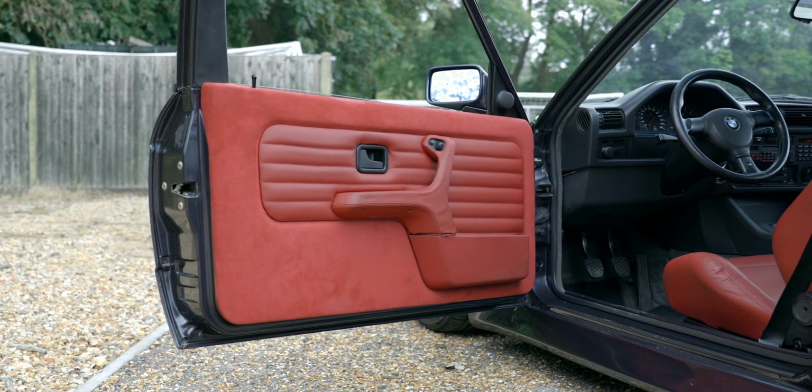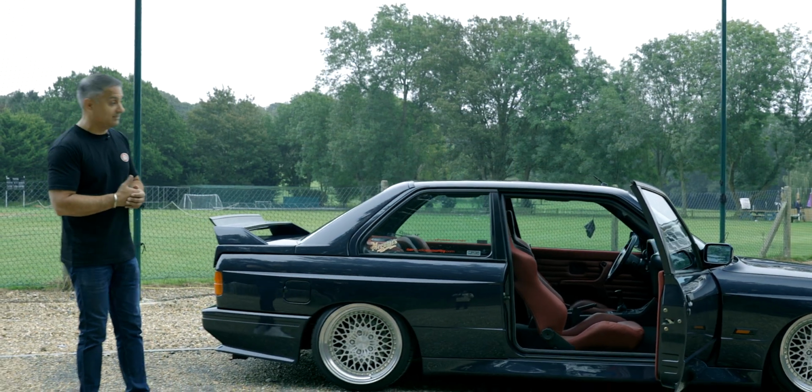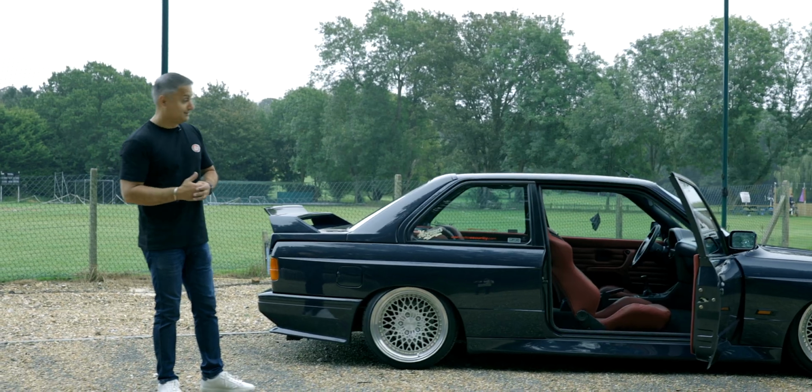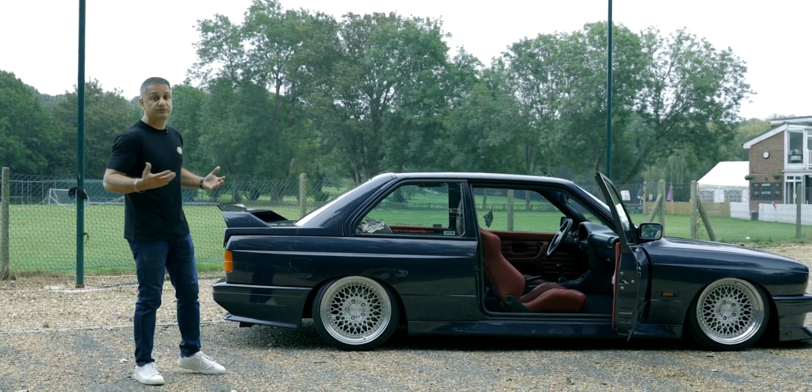A lot of Alcantara, as you can see on the door cards and on the rear deck. I think Dan did a fantastic job on this interior. Let me know what you think. Does it go well with the blue external color? I think it does, pops really well.